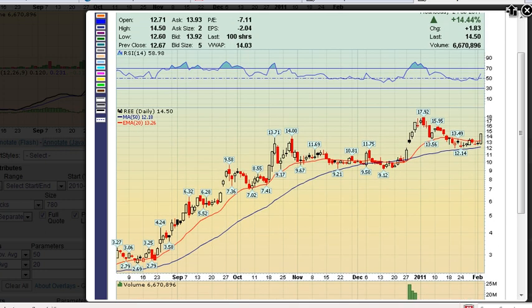Also, visually, I noticed quite a few triangles that are standing out for me here in this chart. So I see one here. See that? There's one triangle right here. There's another triangle right here. Okay, and I see a big one here. There's a huge triangle setting up right over here. So you can see how the stock loves to move in triangles.